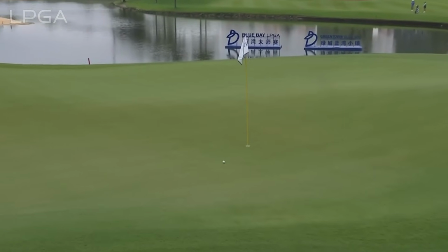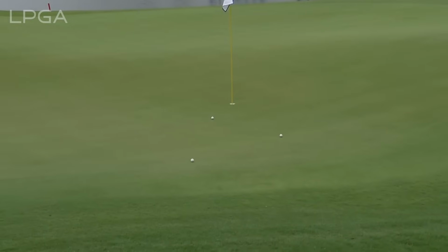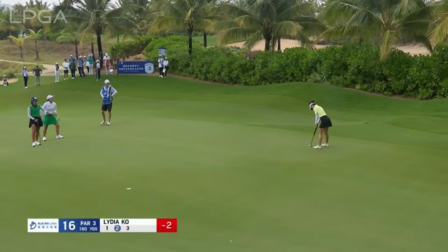Look at that, that slope bringing that towards the hole. Alongside Minji Lee, this is a very accessible flag here on the left-hand side of 15. You saw with Minji's ball how it fed back down there, and Lydia Ko trying to do the same thing. And I have a feeling we're going to see a lot of birdies at that hole today. That got Lydia. Birdies at 13 and 15 for Lydia.